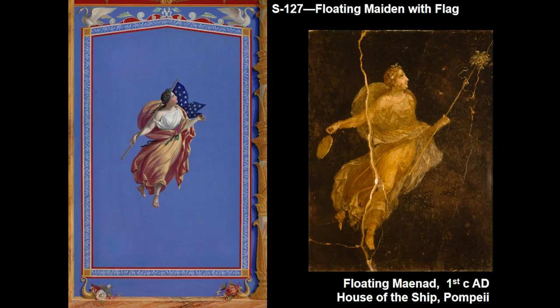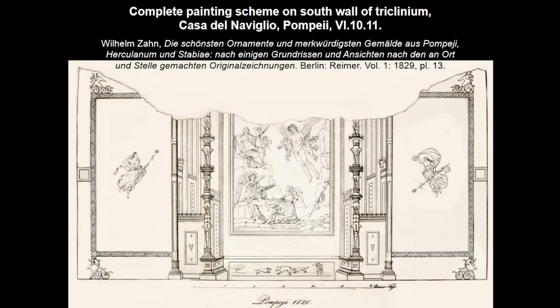Naval Affairs Committee meeting room. This is from the House of the Ship. I wonder if Brumidi had some publication of the House of the Ship and took a bunch of other figures from that and altered them, right? But then I couldn't find a publication of the House of the Ship. But I did find this drawing, which is in volume one, right over there.